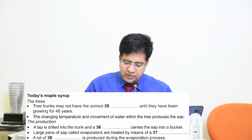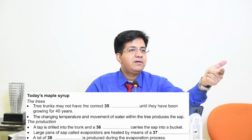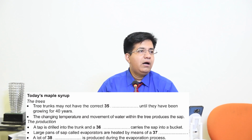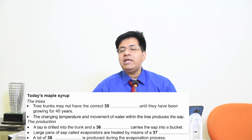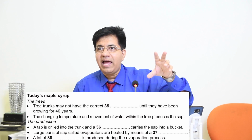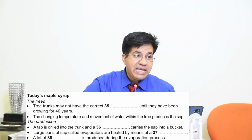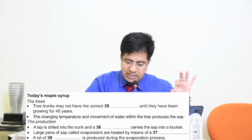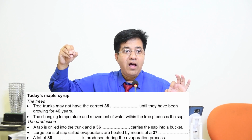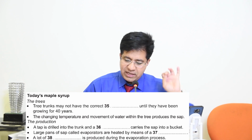Okay, a fire is built, so they are heated by means of fire. Let's go on. Question number 38. A lot of dash is produced during the evaporation process. Tell me the answer. When you are boiling something, what is it producing? Steam. Absolutely. When you are boiling something that contains 98% water and 2% sugar, that is going to be steam. And how do you spell steam? See, if you are into the audio, you can guess the answers as well. By the way, 38, 39, 40 are going to decide band 8, 8.5 and 9. With one wrong answer, you can still get 9. With 39 correct answers, you can get 9.